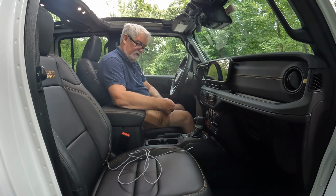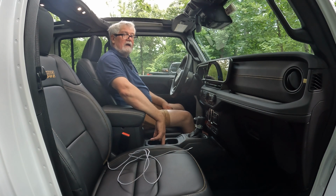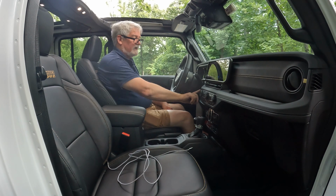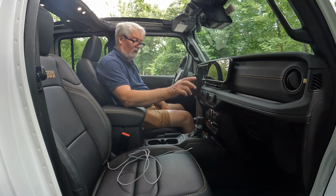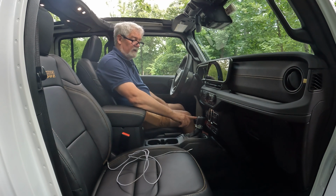There are 2 cup holders here. There's a little spot here that I thought was for my phone. Then I realized that's where you put the Jeep key, because this is a push to start, and you just need the remote key, and you don't want to always just have that in your pocket, so you just stick it there. So automatic transmission controls here. The 4-wheel drive is here.